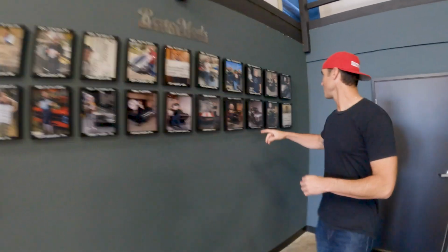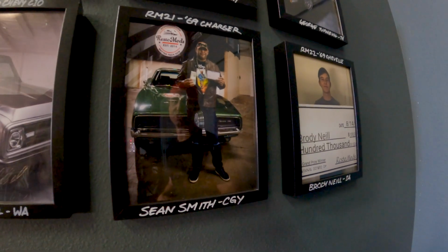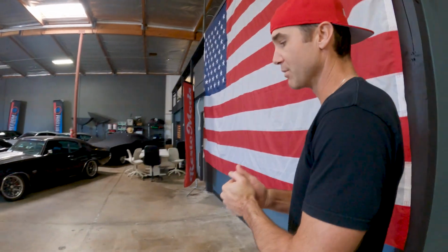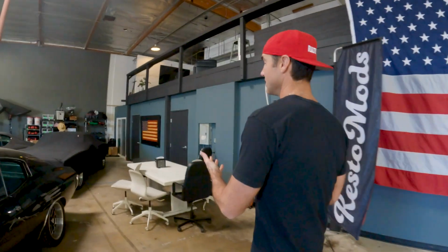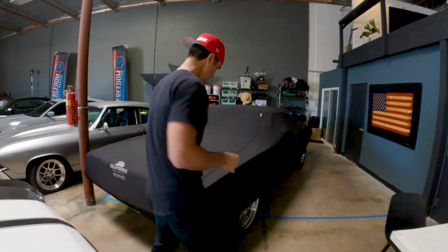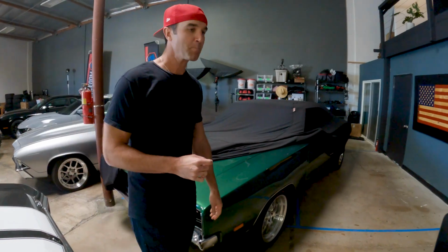But way back here, RM21, Sean Smith from Calgary, Canada, won this 69 Charger and $20,000 in cash. And I don't know if you guys know this, but it snows in Calgary. And Sean has a very nice Range Rover and works in law enforcement up there. And the Range Rover, he feels like, helps him in the snow a little bit better. So he's selling RM21, and we have it right here. This 69 Charger, right here. So Gentleman's Green is here, and it's for sale.